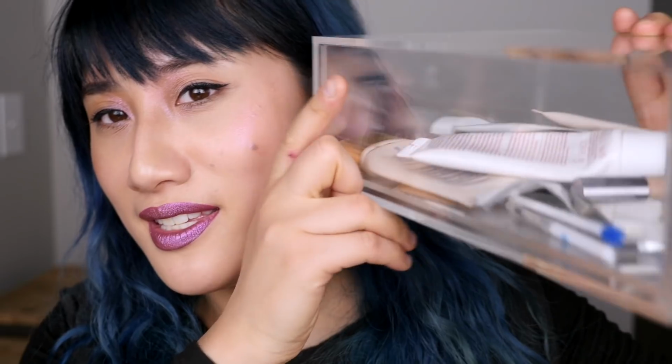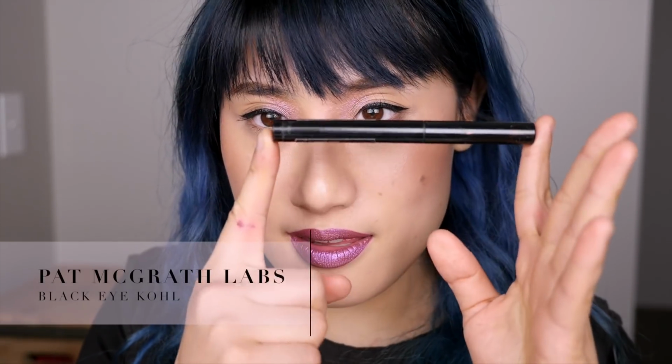Okay, now we've talked about what I purchased this March. Let's talk about what I actually used up. And I keep them in this acrylic drawer from Rouge. First thing I used up that I actually really enjoyed, this is the Pat McGrath eye kohl. I think it came in the Dark Star set. And I actually really enjoyed this.